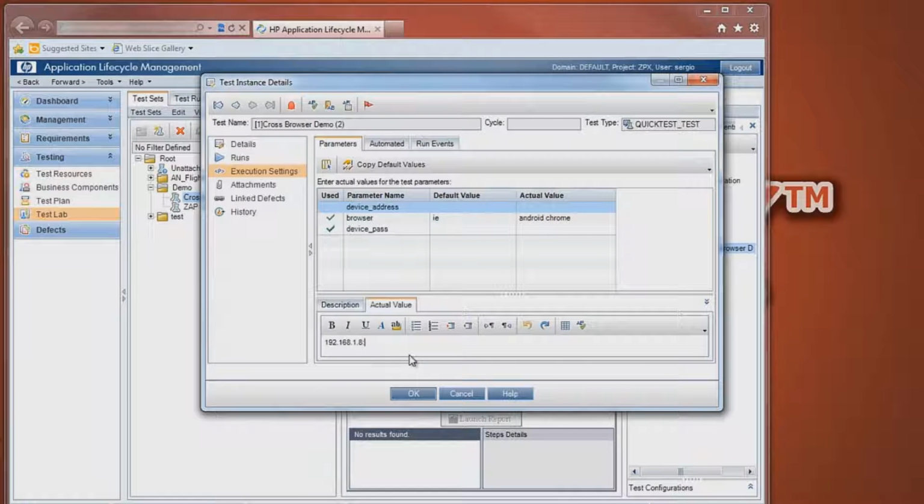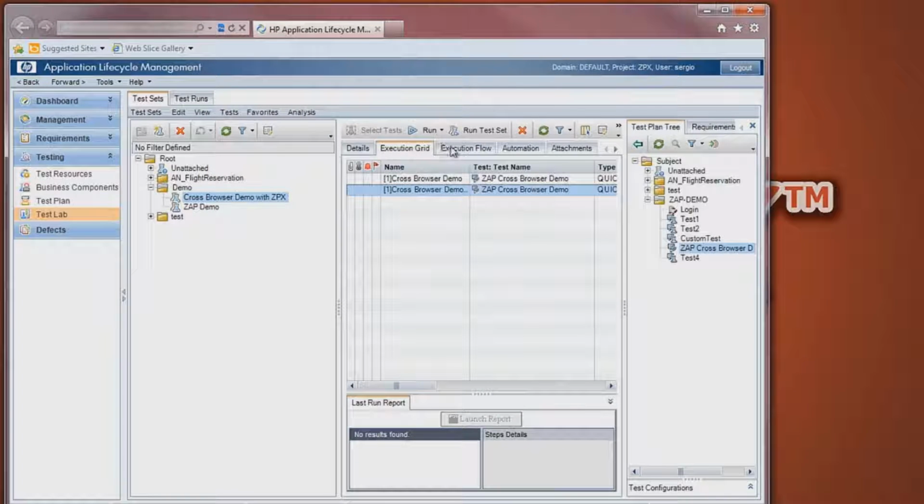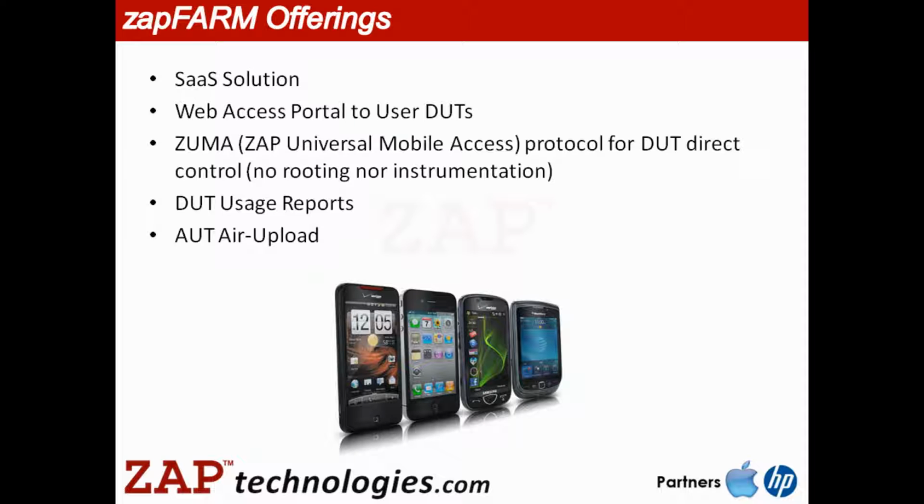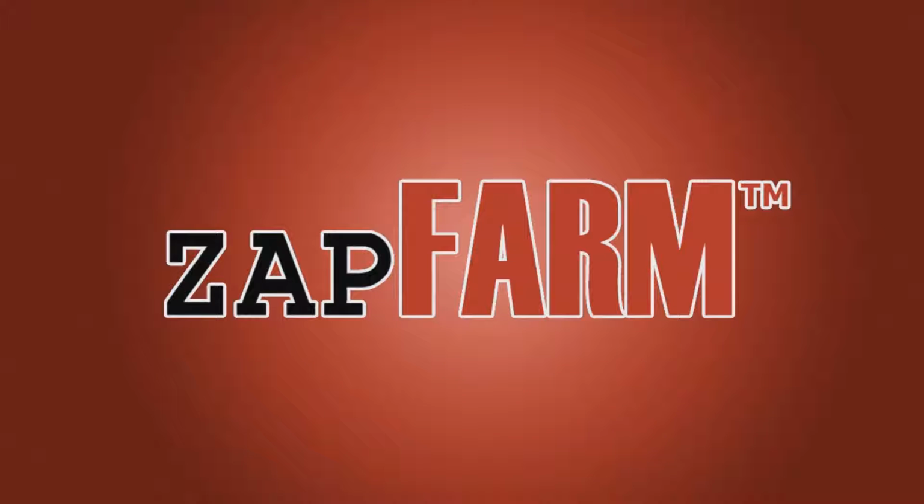Another product that I want to talk about, and Venkata, if you can help me with the next slide. Sure. It's ZAP Farm. Along with automation, the way we access and manage mobile devices under test is also very important. And we all know that in the testing practice, manual testing usually comes first. So in the cases when you just start testing your mobile applications, ZAP Farm is definitely going to be a good fit, because ZAP Farm offers a test management solution for distributed devices.